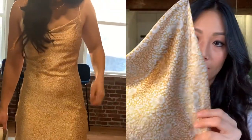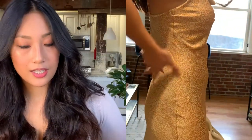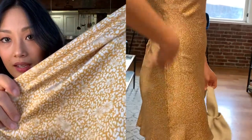Anyways, I feel like this dress is perfect if you guys are looking for something to brighten up your wardrobe. I think the material is actually really pretty. It's a slip dress, so obviously it's a thin material. Definitely want to layer it when it's still a little bit colder outside.